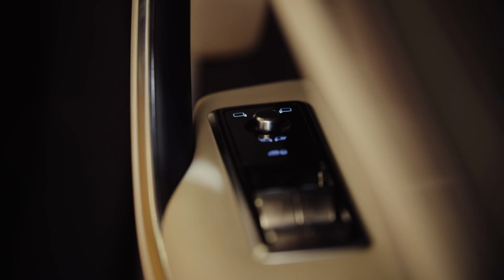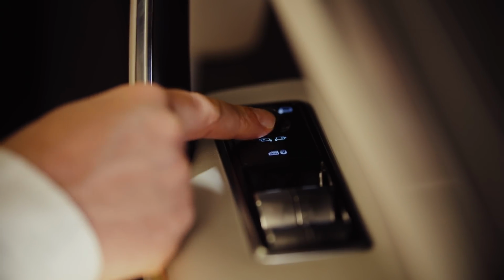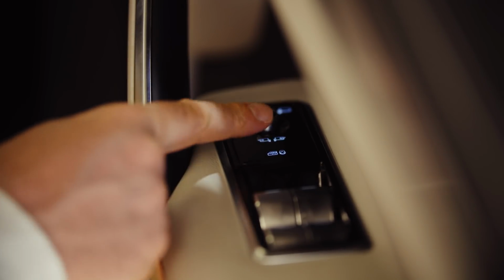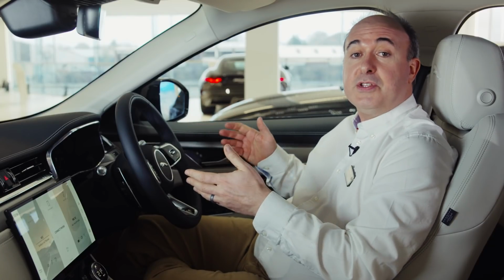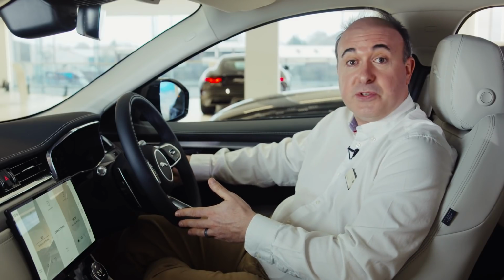Mirrors are adjusted using controls mounted on the driver's door. Select which mirror to adjust using the buttons at the front, and then use the joystick to adjust the angles. Incidentally, if you have power folding mirrors, the next button will tuck them both in, useful if squeezing through a tight gap.